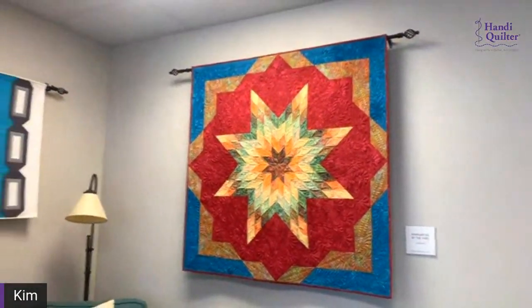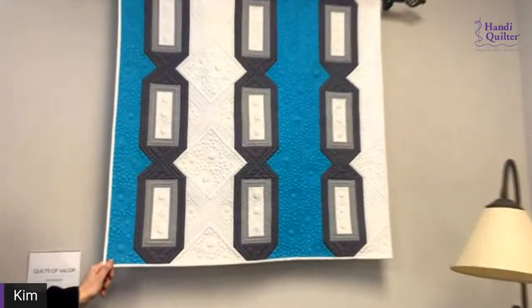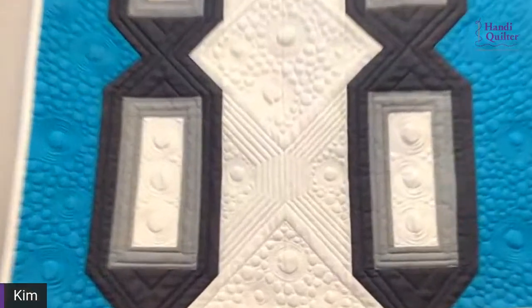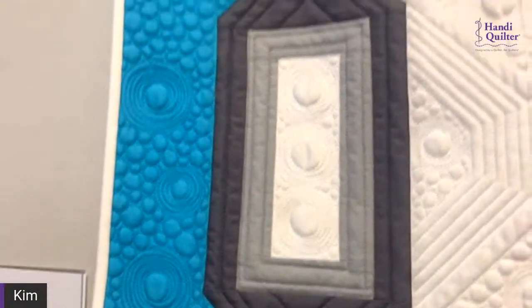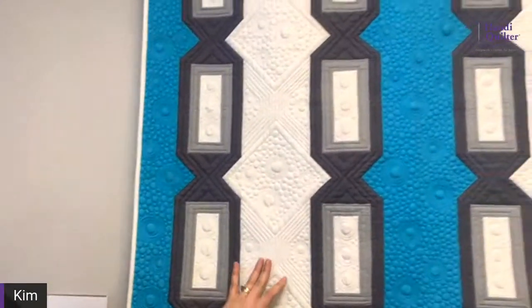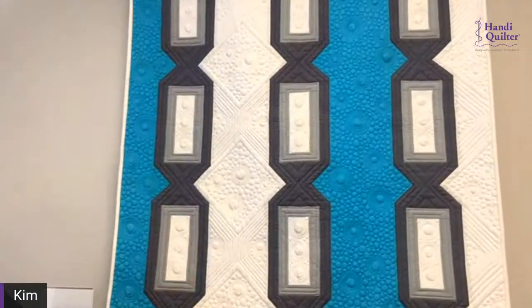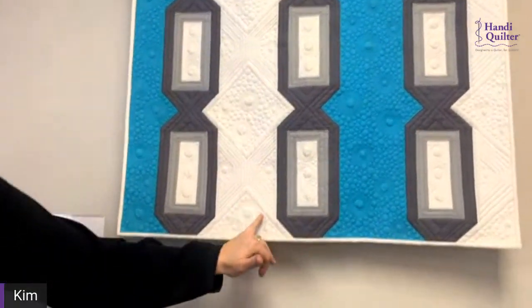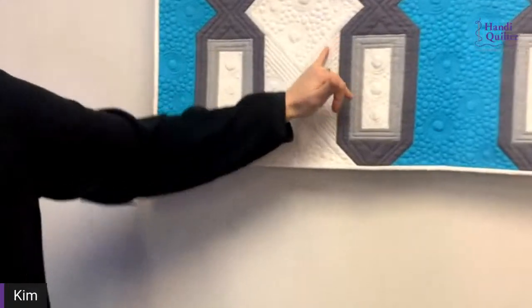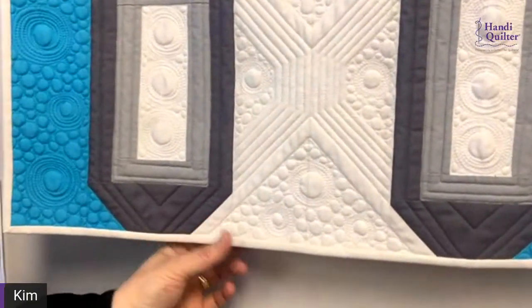And another fun one here by Jody Robinson. Such fun texture. This is one I keep looking at going, oh, I want to do something inspired by this. I love all those circles. This is a fun quilt. It shows how impactful something really simple can be. She just did circles of different sizes and then straight lines. That's all she did with the quilting, but it's very impactful.